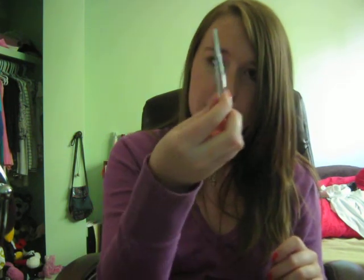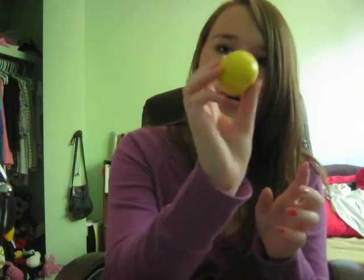And then I'm just taking tweezers and an EOS lip balm, which has SPF 20, just because it looks cute, and yeah. So that's all makeup wise, and now I'm going to show you the brushes that I decided to take.